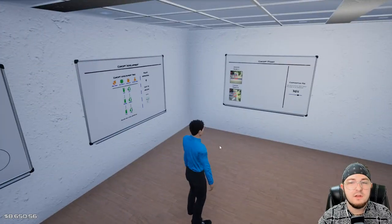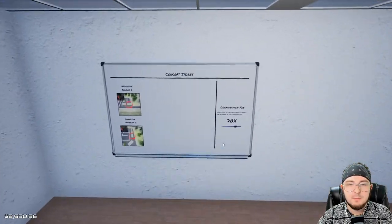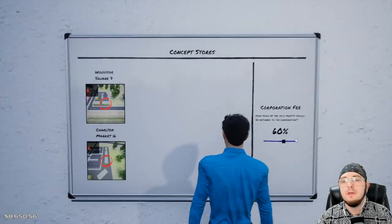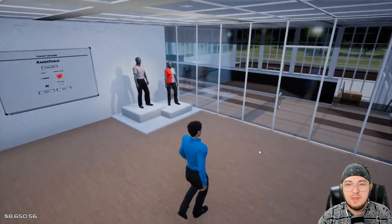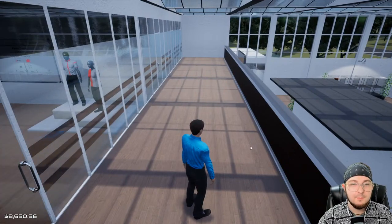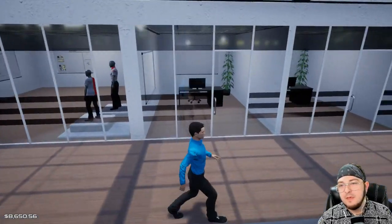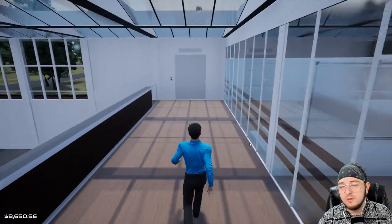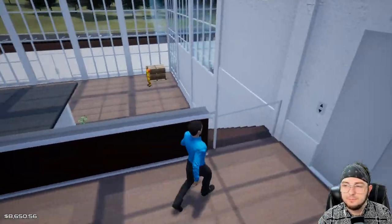70% is our corporation fee. I think what I'm going to do right now is push this down to 60%. We'll do 60% for right now, and get that little bit of extra 10% into our little store, our second store. That's what we'll do. There it is.